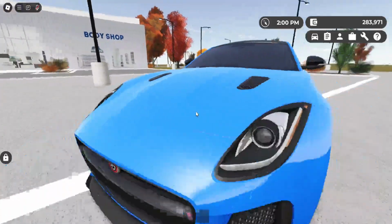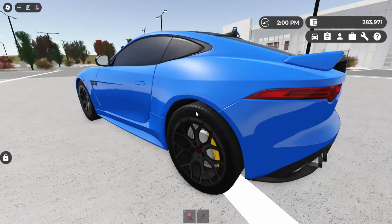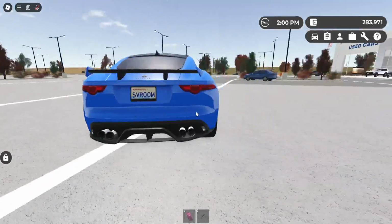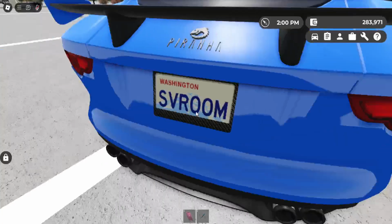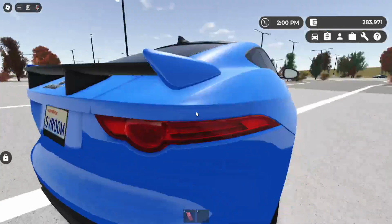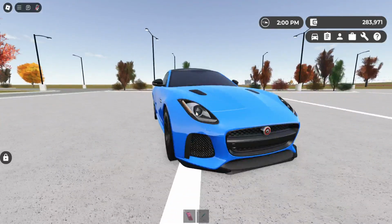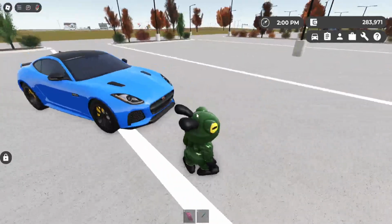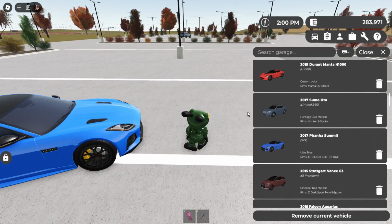This Jaguar, not much done to it either. I honestly just bought this. I think the only thing I've done is the custom plate. I tried to do a little play on the fact it was an SVR. It's completely stock otherwise. They're cool cars. I like it. I'm not a huge fan of the fact that it's all-wheel drive, but it is what it is.